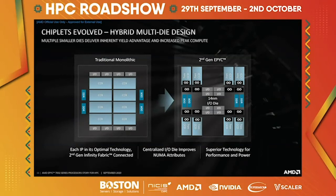So just more on the chiplets and how this has evolved and how this is a hybrid and multi-die design. And you can see here in the traditional monolithic sense, you would have to guess everything right. So from a development perspective, it's harder. And the reason why is because you have to have the right number of cores, you have to have the right cores, you have to support the right memory standards, the DDR3, DDR4, DDR5, same thing for the I/O. You have to guess all of that right. And then the other thing is that from a manufacturing perspective, it's actually harder because it's a bigger die. And so it's more difficult to get a bigger die to yield.